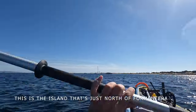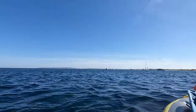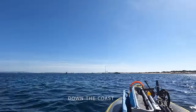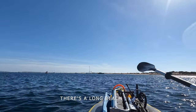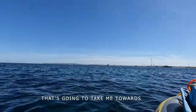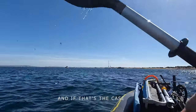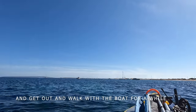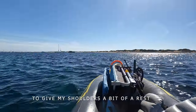So this is the island that's sort of just north of Formentera, and as you can see there are lots of boats anchored down the coast, and I think that's because, well, I hope it's because there's a long beach that's going to take me towards the south of this island. And if that's the case, I am going to go to the beach and get out and walk with the boat for a while to give my shoulders a bit of a rest.